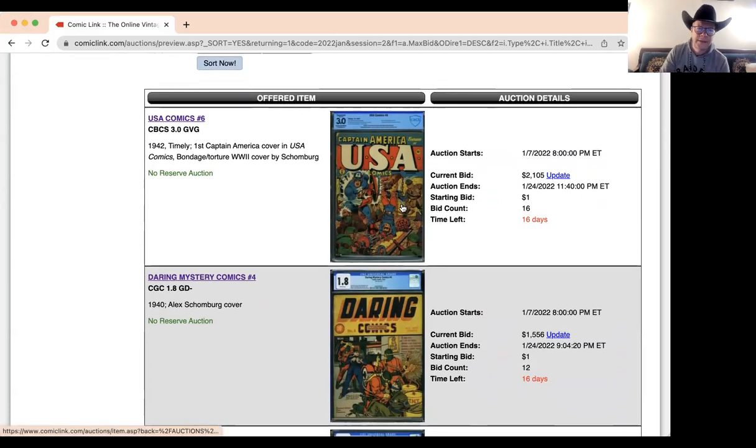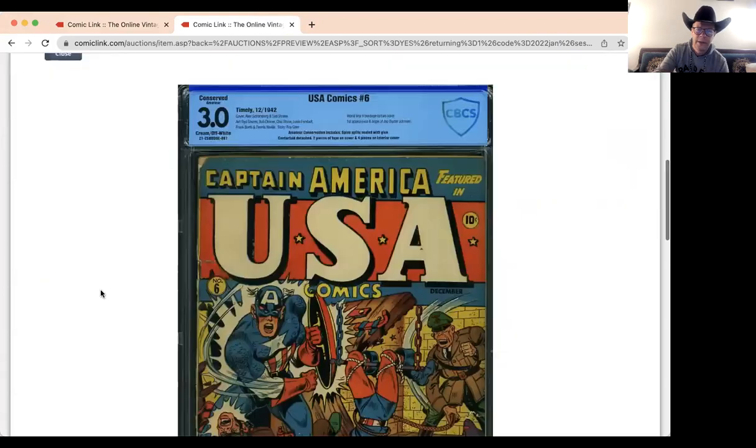Right off the cuff is this USA Comics 6, first cap covering USA Comics. Of course, it's not a sham. Doesn't mean it's not an awesome book. It is conserved. You've got to read the labels with these conserved or restored books, whether it's CBCS or CGC or whatnot. This is amateur conservation. That means not restored, fine line, restored or conserved.